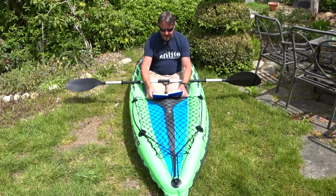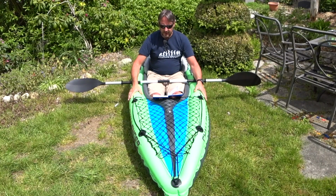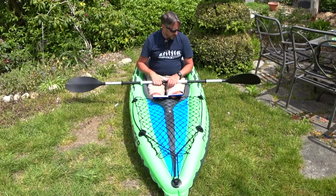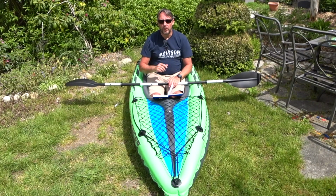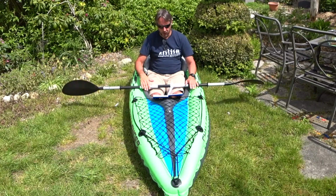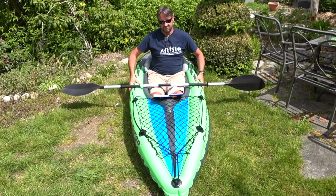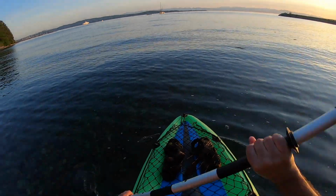In terms of downsides on this one, for a start, the weight is fantastic. It's light, it's easy to transport about. But that will be against you if the wind is against you, or it's a little bit choppy. Because basically it's just your body weight plus this that weighs next to nothing. I don't know what it weighs. I'll find out, put it on the video.